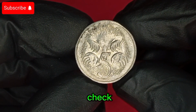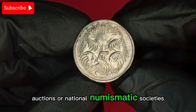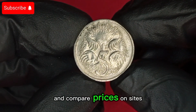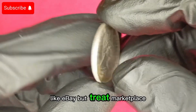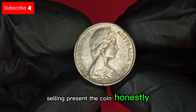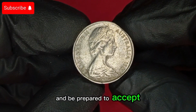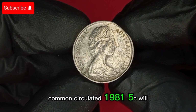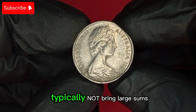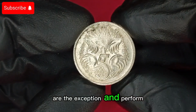If you want to buy, check reputable dealers, specialist Australian auctions, or national numismatic societies, and compare prices on sites like eBay, but treat marketplace prices with caution. If selling, present the coin honestly with clear photos, describe grade and provenance, and be prepared to accept offers. Common circulated 1981 5C will typically not bring large sums. Error or top MS specimens are the exception and perform well.